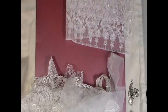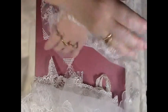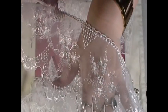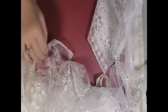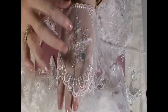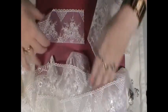But these, absolutely, look at this. Look at this one. Absolutely stunning. Look at that. Really sort of vintage. Beautiful, beautiful, beautiful. And then this one is the same as the one I've just shown you, except for this one, again, they've sewed all gems, pearls, sequins on it, which is obviously, I'm assuming, what they've done for a wedding dress.